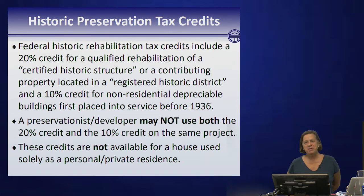Here's what you need to remember. A preservationist or a developer may not use both the 20% credit and the 10% credit on the same project. These credits are not available for a house used solely as a personal or private residence. And so that's it for your review.